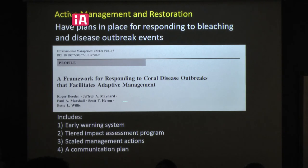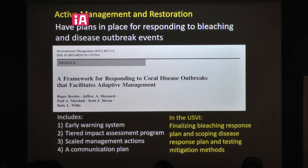So one of the things we've also been doing in the Virgin Islands has been trying to put in place plans to respond to things like bleaching events and coral disease outbreaks. Jeff Maynard, actually, he and I put in a proposal to NOAA CRCP to make a disease outbreak plan for the territory. I don't think it was funded, but we've been plowing ahead anyway, talking to the territorial managers about what we could do if a coral disease outbreak happens in the Virgin Islands like it did after the 2005 bleaching event. TNC has been working to finalize a bleaching response plan, and we've been scoping that disease response plan.